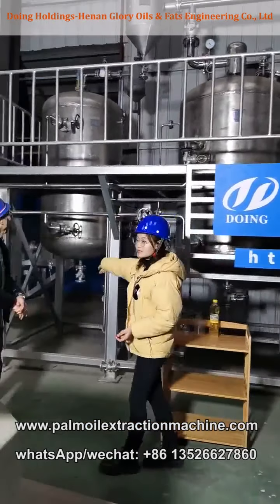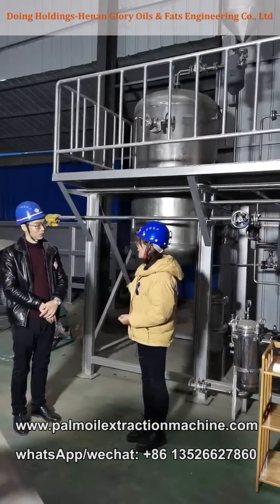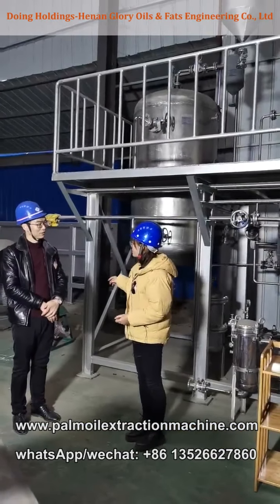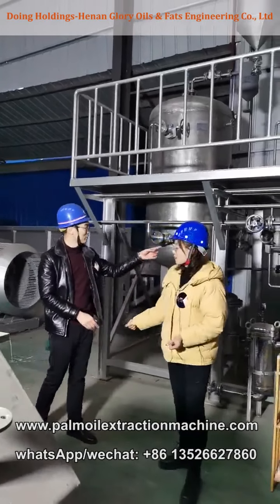Okay, the last machine is a steam generator. It can provide the steam for the deodorization. Okay, provide the steam for this tank.